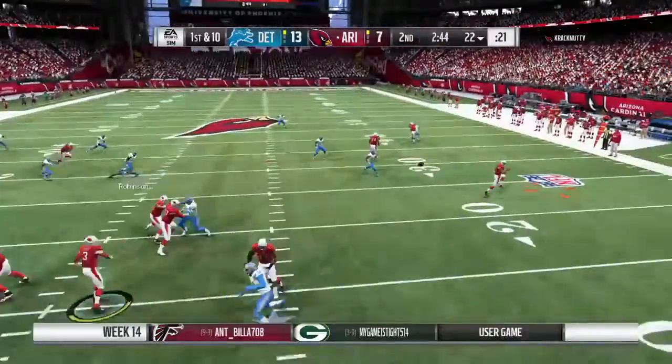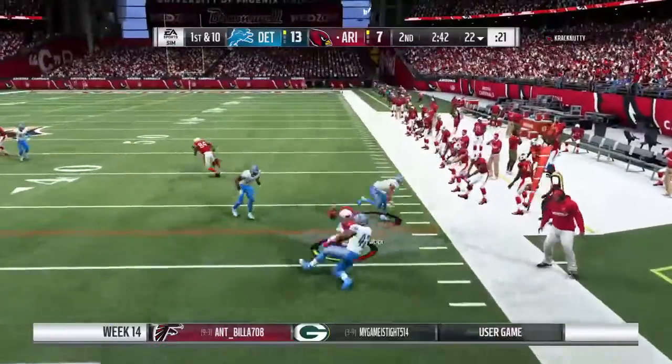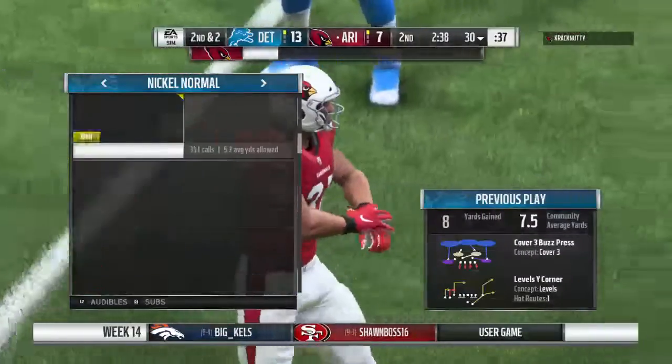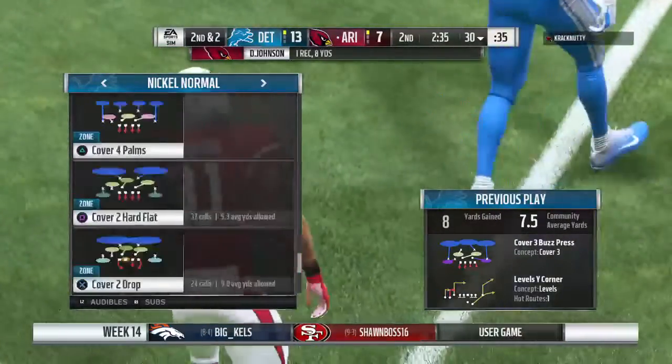They'll look to throw on first down with Josh Rosen. Dumping it off for Johnson, and he'll be brought down right at the 30 here. They'll give him 8 on the play, and it'll bring up a second down.